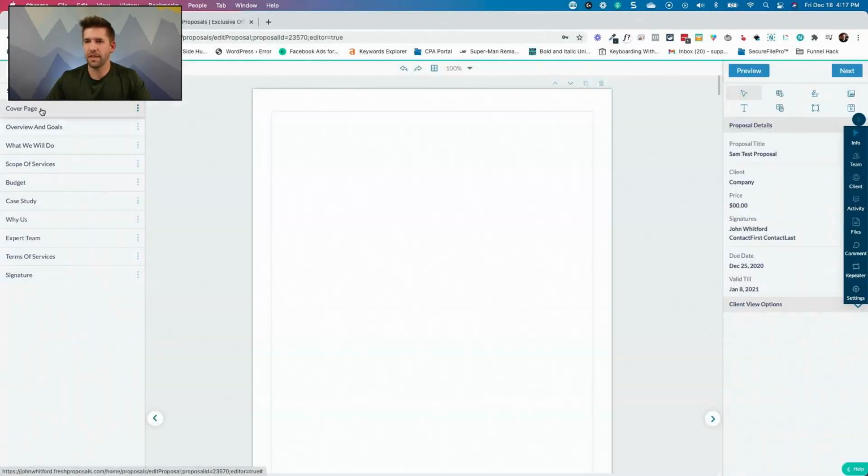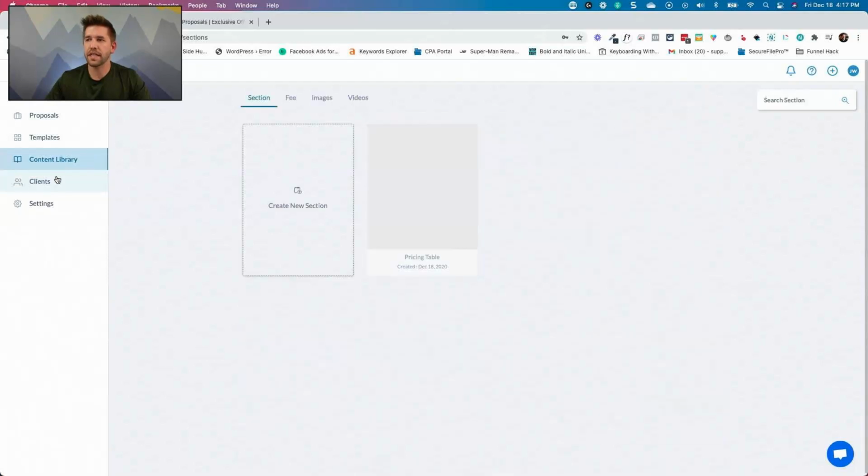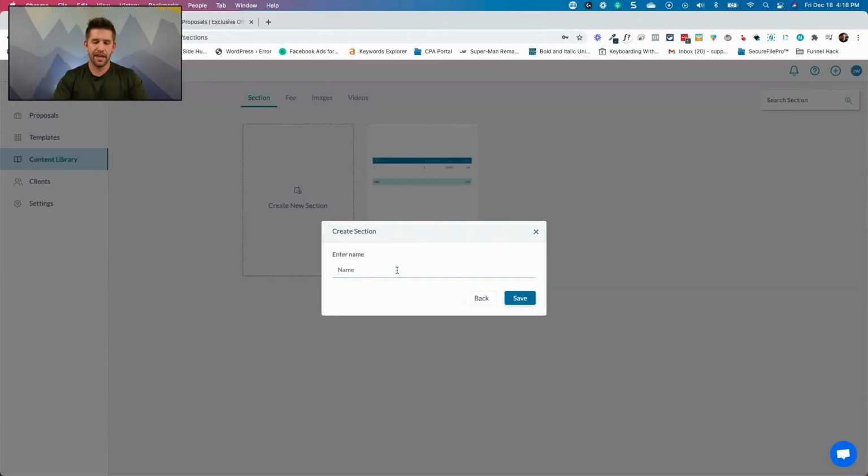Let me see if I'm missing anything here. So you'll be able to have your Rolodex of your clients and the content library here. So let's say, for example, you like the overall template of social media advertising and whatnot, but there's maybe something missing and you want to be able to use this little block over and over. I can click into create a new section, and let's call this an about me.